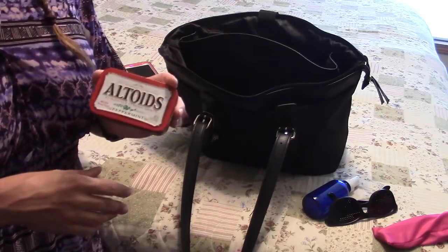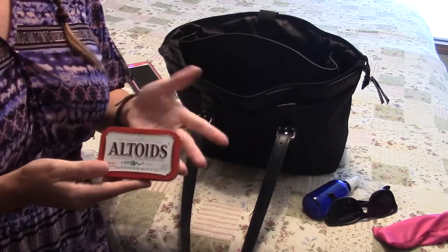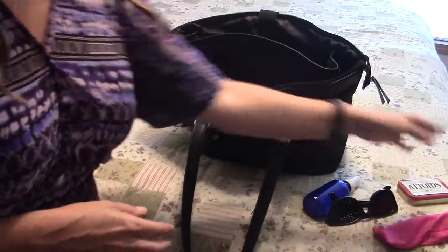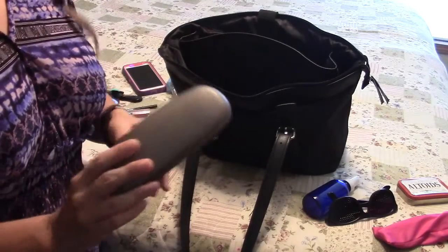It also helps relieve certain kinds of headaches, I have found as well. And it's soothing to sore throats, and it helps clear the sinuses when you have a cold. So, yeah, peppermint Altoids, I consider it a medicine. Got an extra pair of glasses in here.